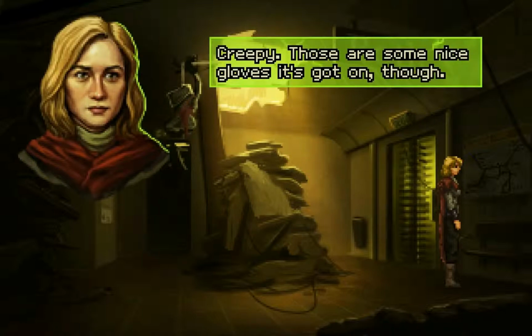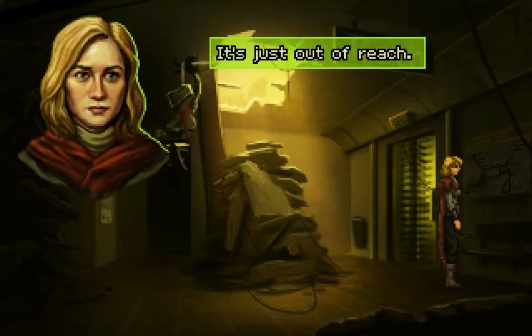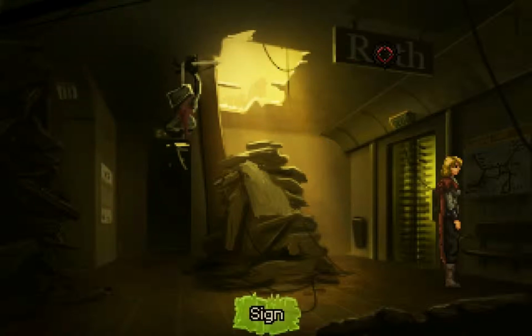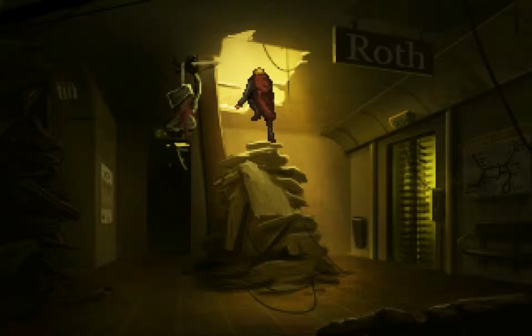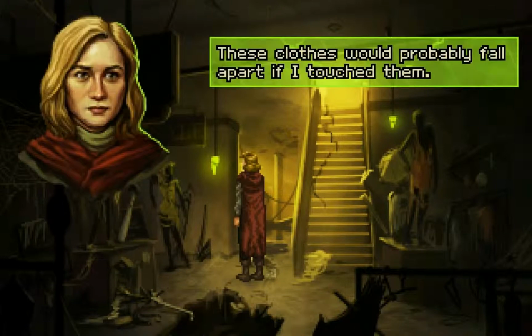Creepy. Those are some nice gloves it's got on, though. It's just out of reach. I'm out of ammo. Handy to know where you... Ich wollte eigentlich nicht da hochklettern. Oh. Ich bin in Wallis These gelandet. Clothes would probably fall apart if I touched them.